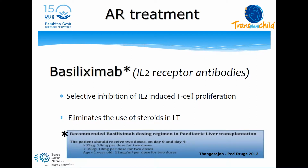Basiliximab is an IL-2 antibody, so it inhibits IL-2 and T-cell proliferation. And in some centers, like our center, the use of basiliximab is also an attempt to eliminate the use of steroid post-liver transplantation. The doses depend on the weight and the age, and it is given on reperfusion and on day 4. The inhibitory effect of basiliximab persists for 3 to 4 weeks.